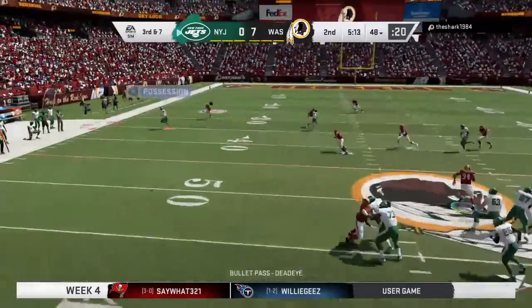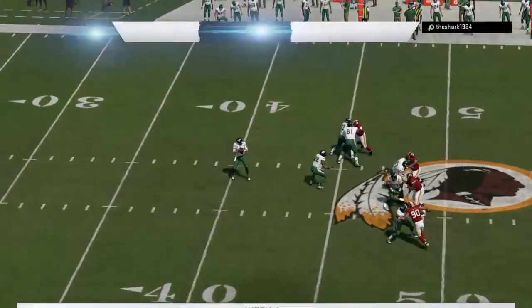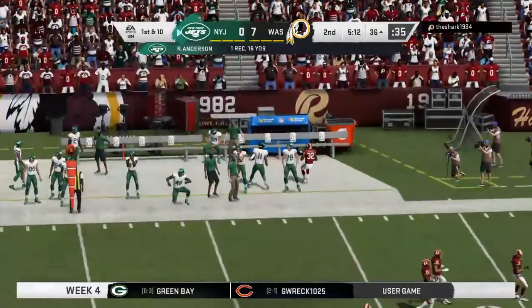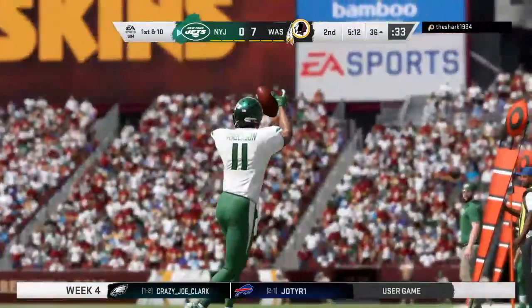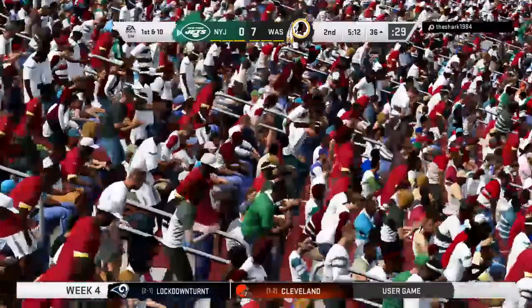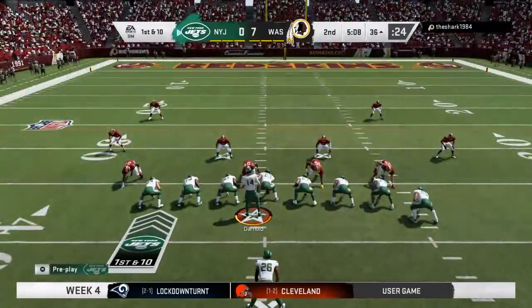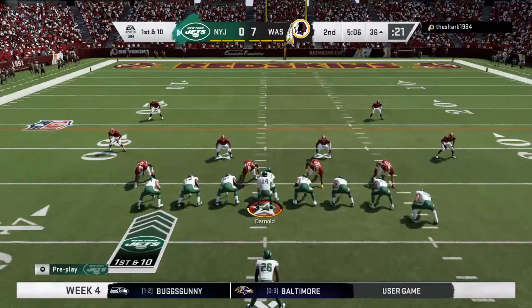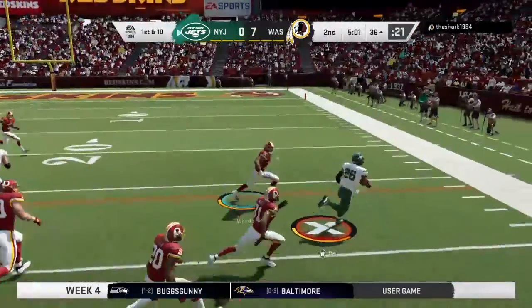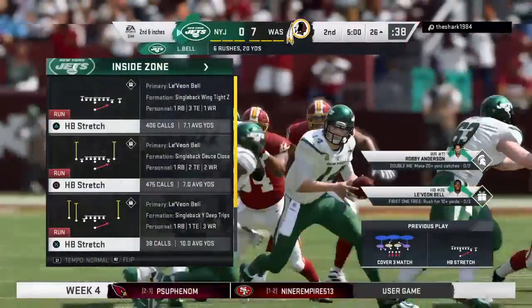Darnold off the play fake to Bell. Open man is Anderson. And he's going to be out of bounds, but not before he takes it inside the 40. It'll be a pickup of 16 and a Jet first down. So from the 36 now, first and 10. They'll try the right side with Bell. Yeah, 10 yards on the pickup there, and it'll be second down.